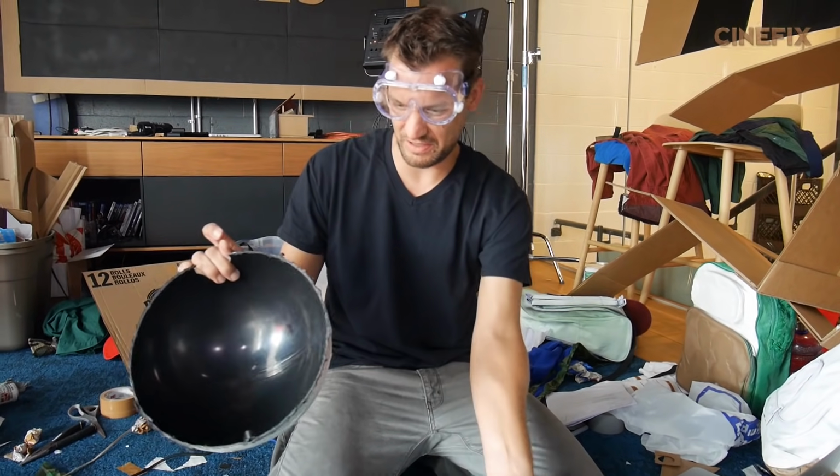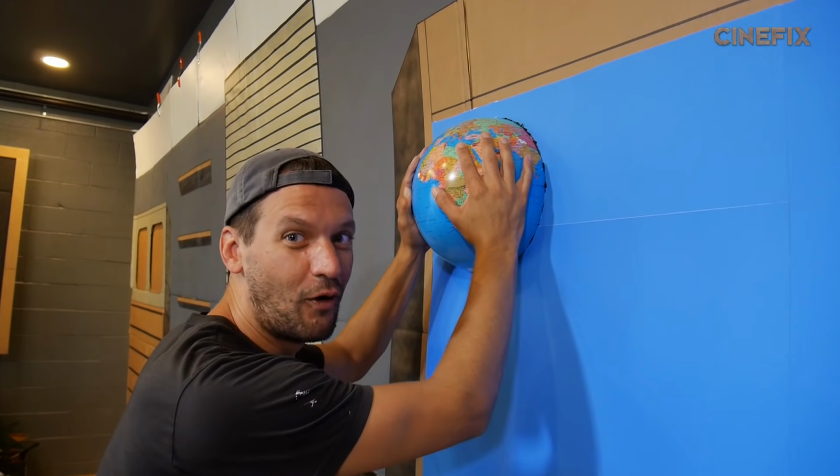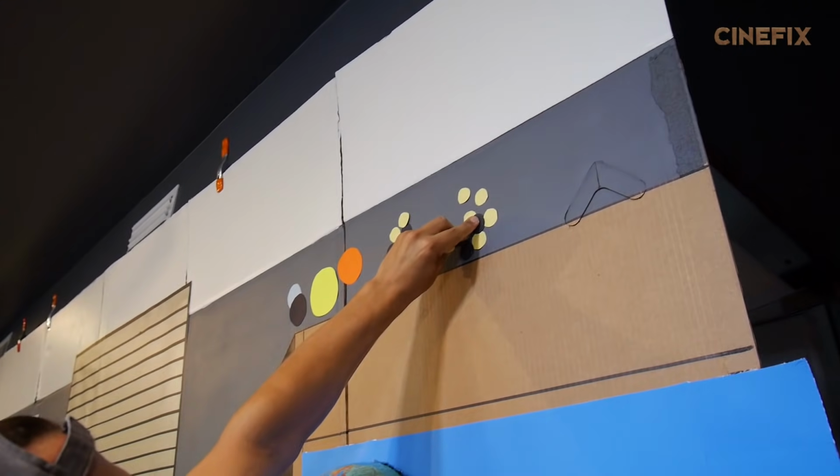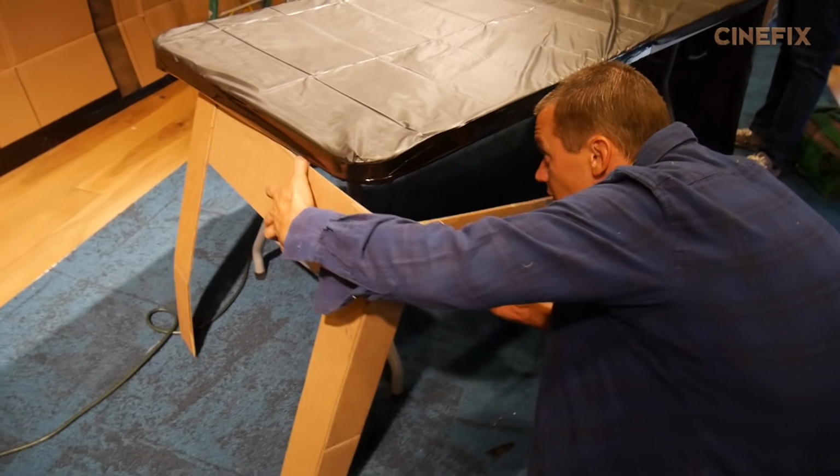Who'd have thought that'd be so difficult? He's got the whole world in my hands. Got the whole wide world in Mark's hands.